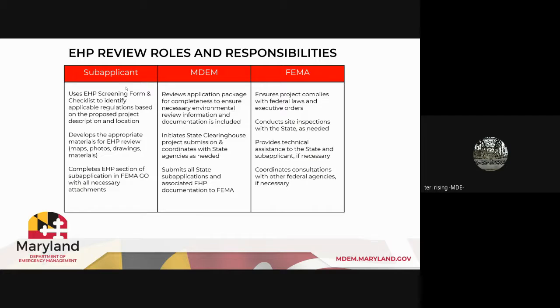And to summarize, there are different roles and responsibilities in this process. For you, the sub-applicant, your role and responsibility is to use the EHP screening form and checklist, which we're going to talk about in a little bit, to identify applicable regulations based on the proposed project description and its location. You will develop the appropriate materials for EHP review: maps, photos, drawings, materials, etc. And you will be completing the EHP section of the sub-application in FEMA Go with all of these necessary attachments. You will not need to initiate any consultation directly with the Maryland Historical Trust. That is not the role of the sub-applicant here. So just be mindful of that as you're moving forward and putting together your application.